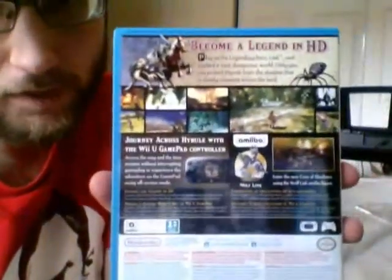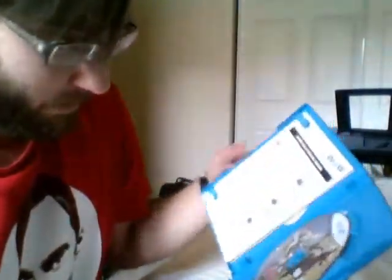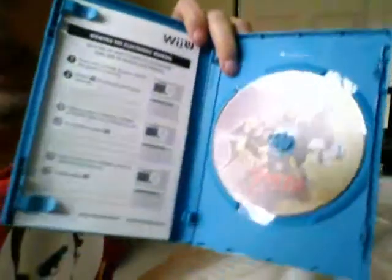Alright, taking this wrapping off. Okay. And yep, the back looks exactly the same as on the outside, which I expected. Alright. And yep, that's what the disc looks like. But nice and cool. I like the art.